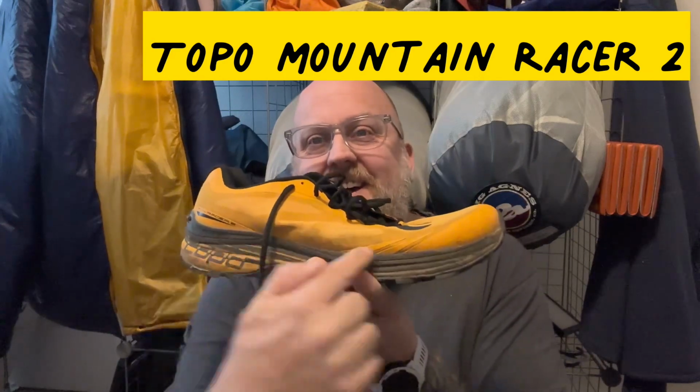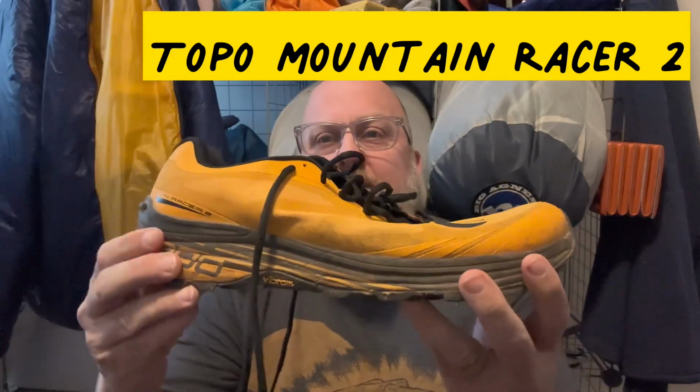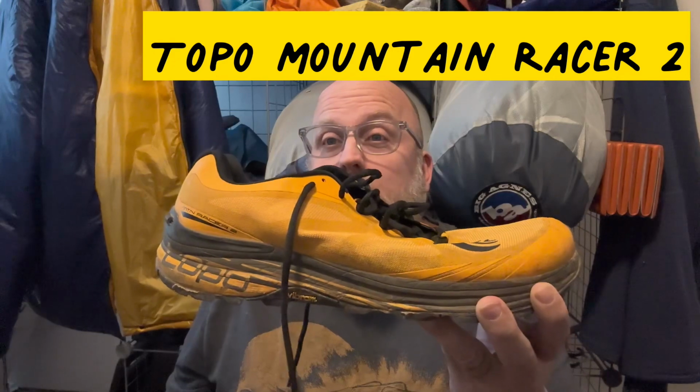You can just tell how they look like literally clown shoe in the front. But you can see the stack height on here is higher than the Lone Peak, but lower than the Challenger ATR6 from the Hoka brand, right? If you look at the bottom of here, again, I would say a medium aggressive lug on here. And this is the Mountain Racer 2. There is a gaiter attachment in the front here, and then Topo has a proprietary gaiter connection on the back here. A really good shoe.